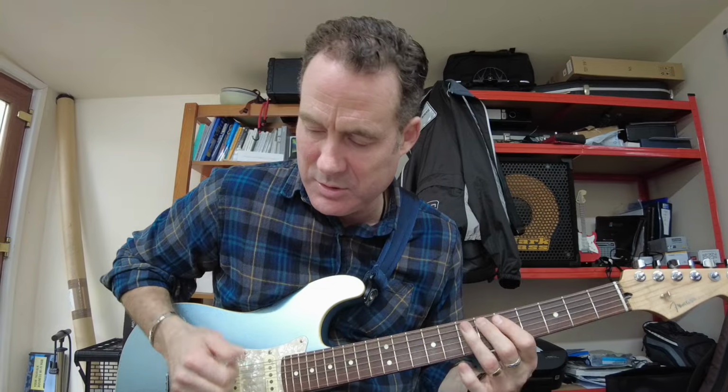Maybe not showing it off very well there, but what I'm getting is the ability to do... I've got a really nice percussive element to this guitar, which I didn't expect at all. So I'm really, really pleased with this, really, really impressed.